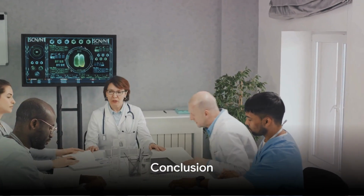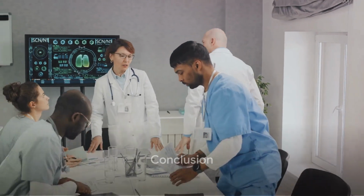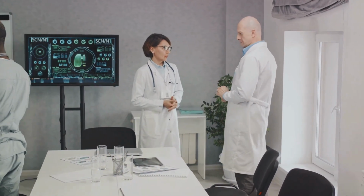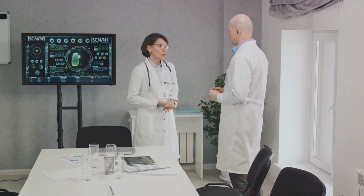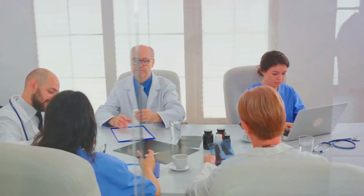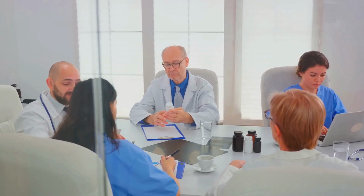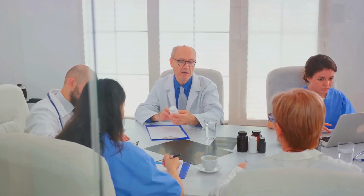There you have it, 5 strategies to answer, what are your strengths and weaknesses, in a residency interview. Let's do a quick recap. Strategy 1, the balanced approach, reminds us to present a strength and a weakness that are genuine and relevant to the field. This shows that we are not only competent but also honest about our areas for improvement.